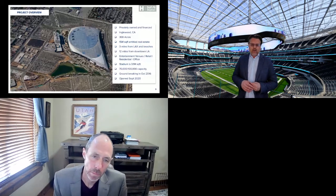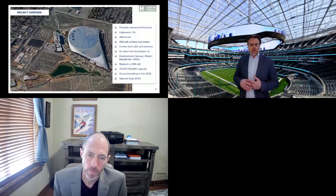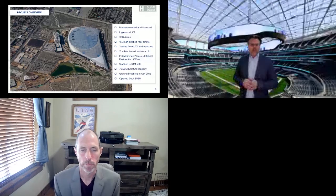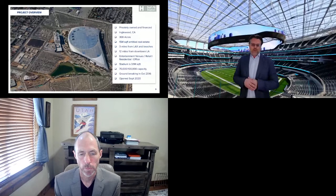It is one of the largest buildings of its type ever constructed at 3.1 million square feet. But we're also on a development site where for the foreseeable future, Mr. Kroenke and the developers are going to be building retail and residential and office space.